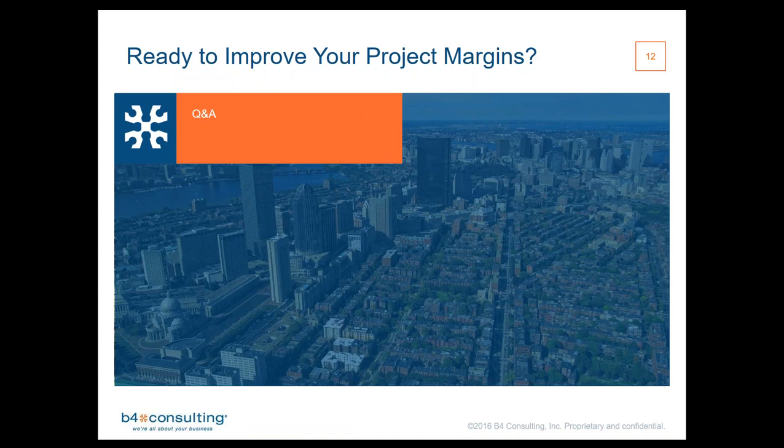Okay, I have one question that came in regarding integration, and it is regards to can you integrate change orders with subcontractors? And I think that's probably a question for Mike.